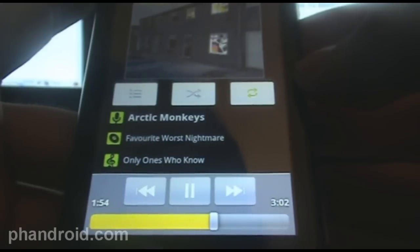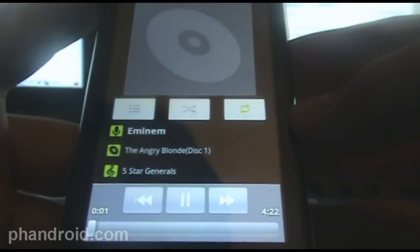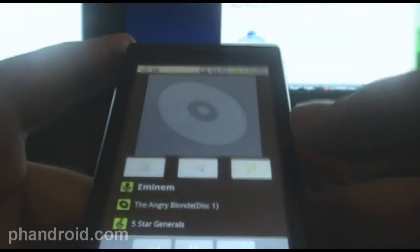I just dumped a whole lot of random songs on here. I don't even like the Arctic Monkeys. My brother gave me that. Eminem. But whatever, it doesn't really matter. We're just testing the battery life. So let's see how it holds up.